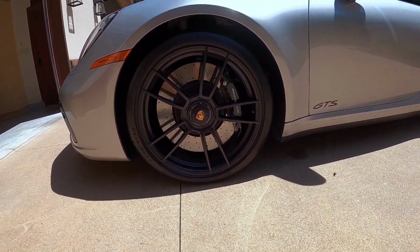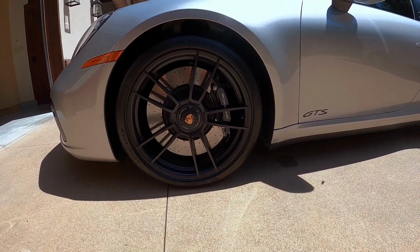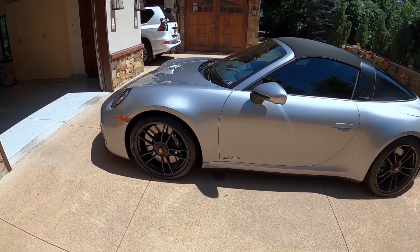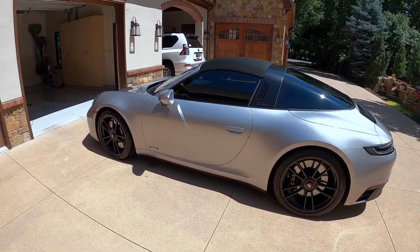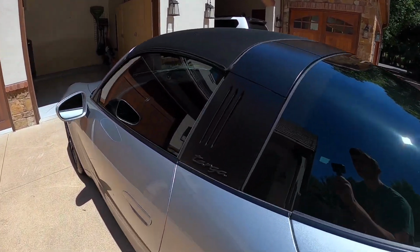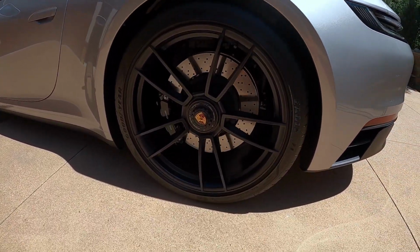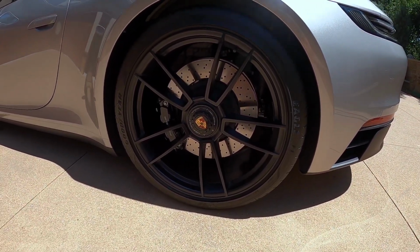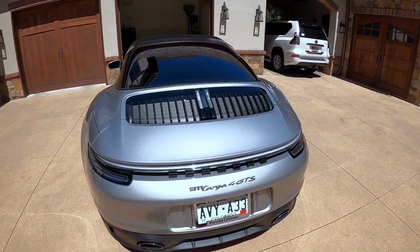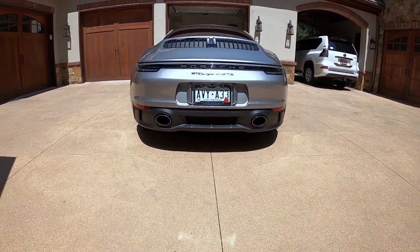We do have these 20-inch satin black wheels wrapped in 245/35/20, and the GTS logo on the bottom left side of the door. This one does have the GT silver metallic exterior and our Targa badge. This one does not have the carbon ceramic brake option, but you can get it on the GTS for $9,000. This one does also have smoke taillights and the 911 Targa 4 GTS badge on the back with dual exhaust down below.